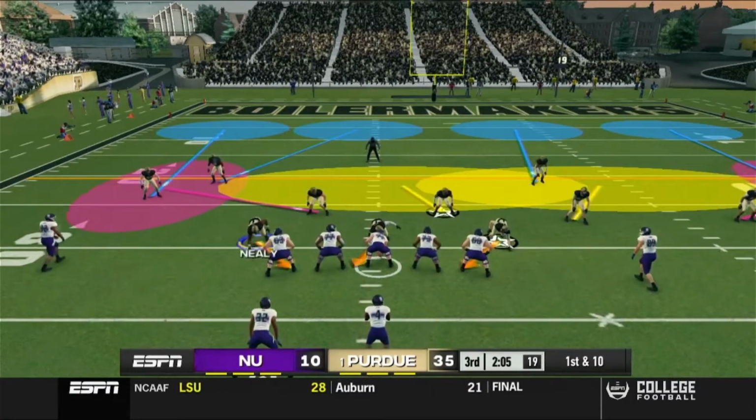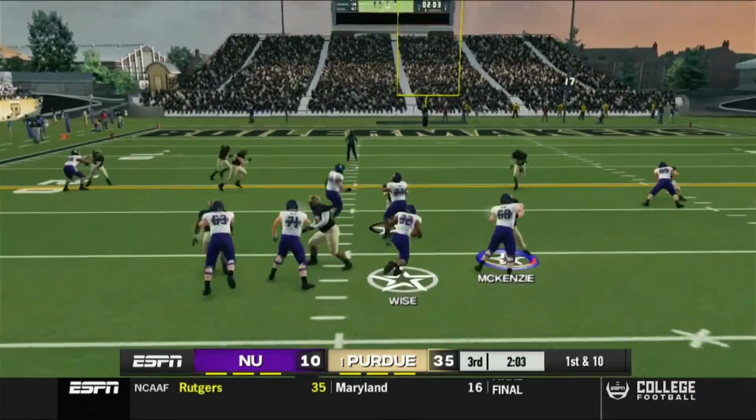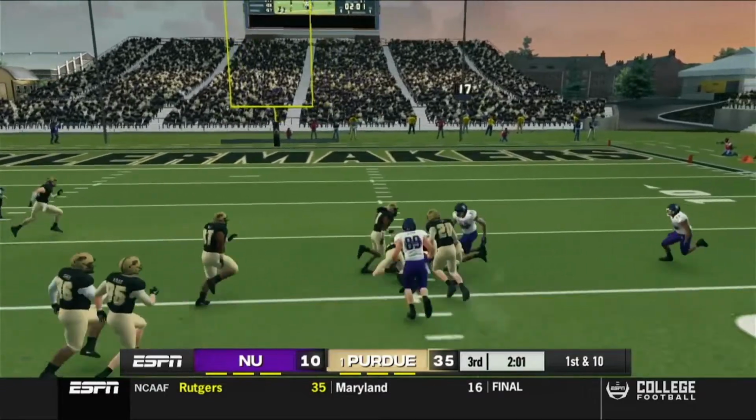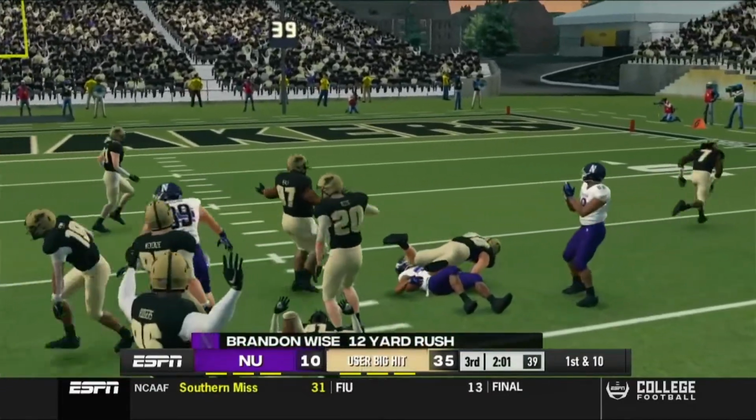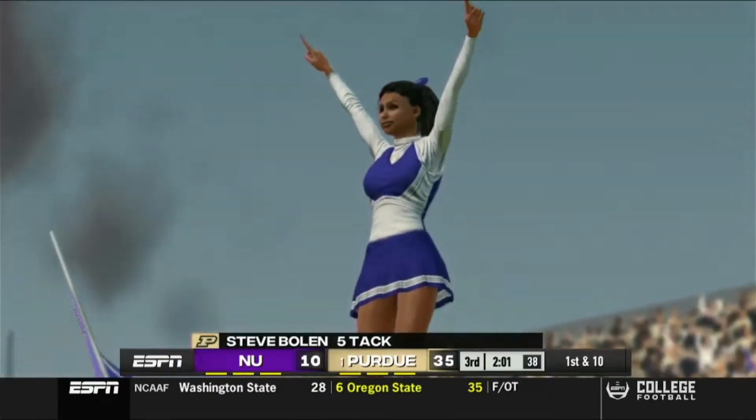Ball on the 31. Go, go, go, go. He's at the 20. Gains his way to the 19-yard line. And the delayed handoff works for a big gain. Got to be happy with the effort there by your tailback.